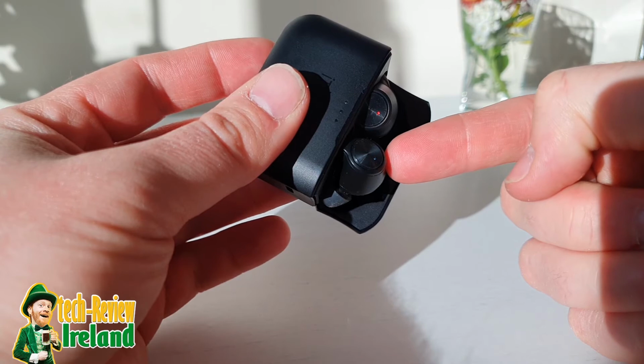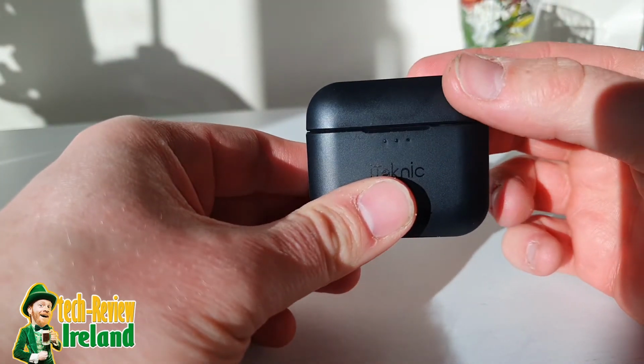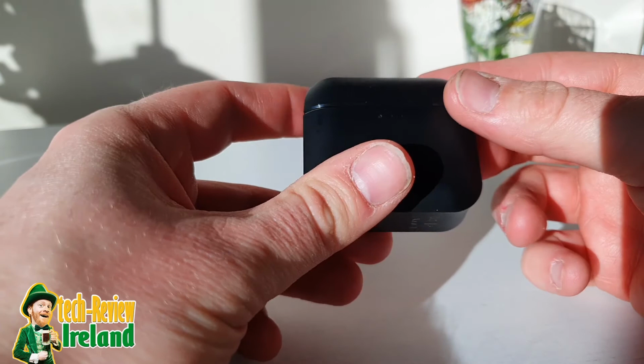Very cool. So in my opinion, these wireless earbuds from iTeknic using Bluetooth 5.0 noise reduction 3D stereo with a 30-hour playback time, absolute steal. So there we have it, folks. The iTeknic earbuds get the big thumbs up from Tech Review Ireland. Sure, they might not have the technical capabilities of the Apple or the Galaxy products, but for under €40, that's €140 less than the Apple model, and they last longer. To me, it's a no-brainer. I don't want to spend the extra €130 trying to figure out the difference.